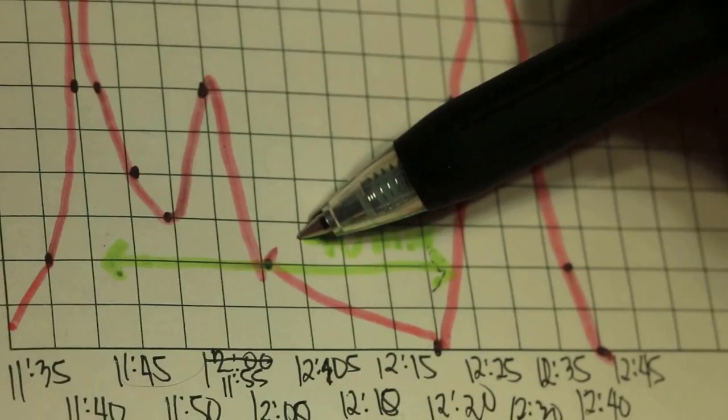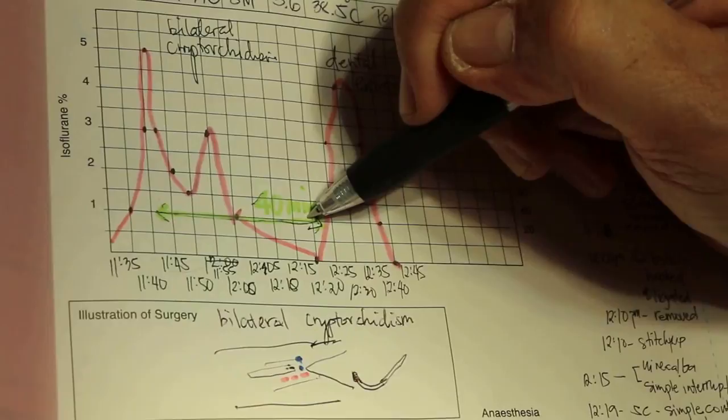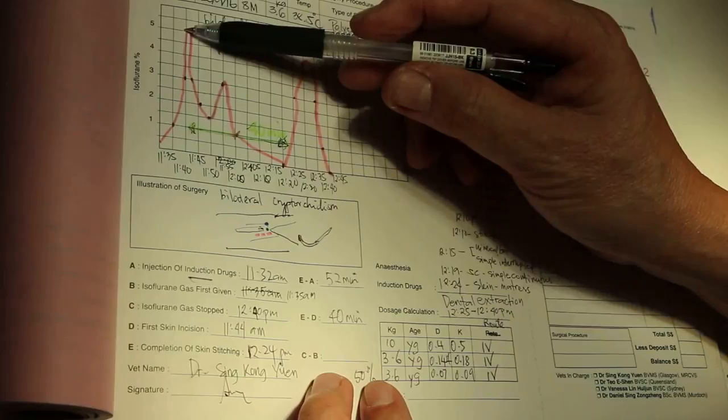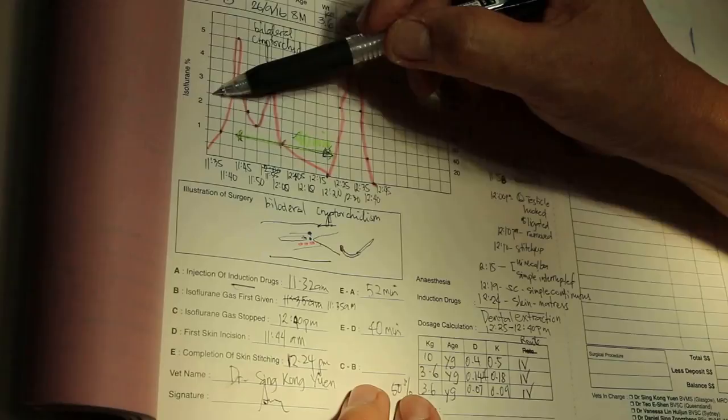This 40 minutes is definitely much longer than a normal castration. A normal neuter is only 10 minutes. So you can see, it's no joke for an inexperienced vet to spend 40 minutes looking for the abdominal testicle. Even an experienced vet like me, with 40 years of experience, still takes time to locate it. Now for the anesthetic, with a good anesthetic assistant, you can see that she will give the minimum dose, not 3% or 2.5% all the time. Although if you do that, it should be okay, 2.5%.